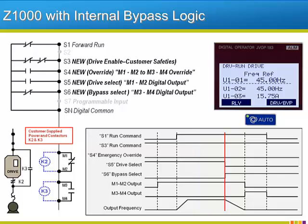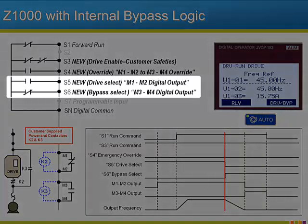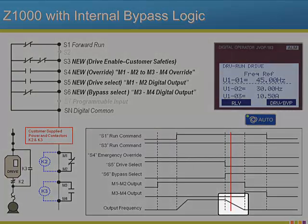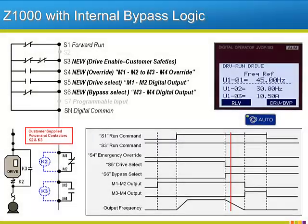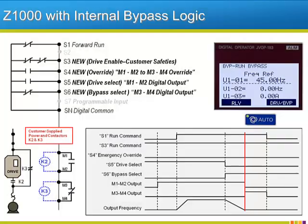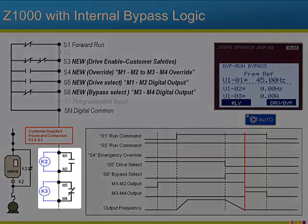At this point, the operator or system controller has decided to switch from drive operation over to bypass operation by toggling the S5 input off and switching the S6 input on. As part of the switchover from drive to bypass operation, the Z1000 will ramp the motor down to 0 using the currently commanded deceleration rate. Until we reach 0, we will remain in a run drive state. Finally, we reach the 0 speed and the K2 contactor is unpowered and the K3 contactor is switched on.